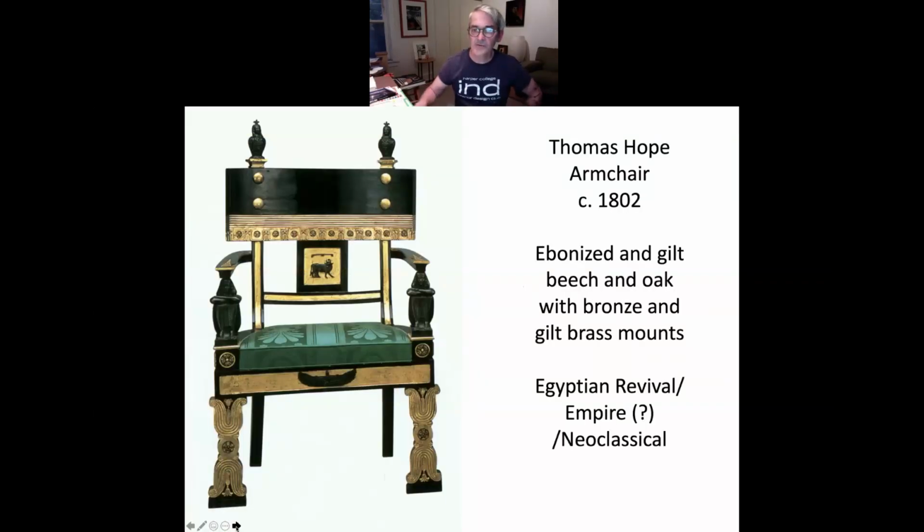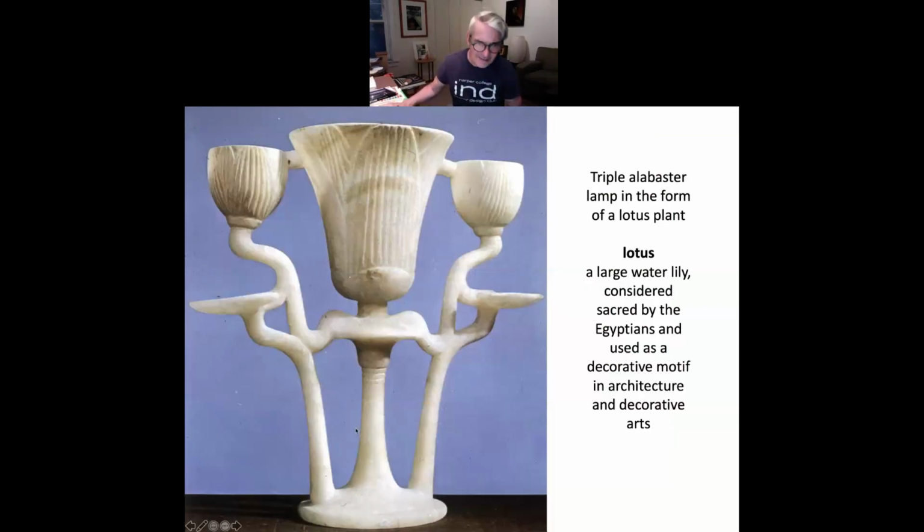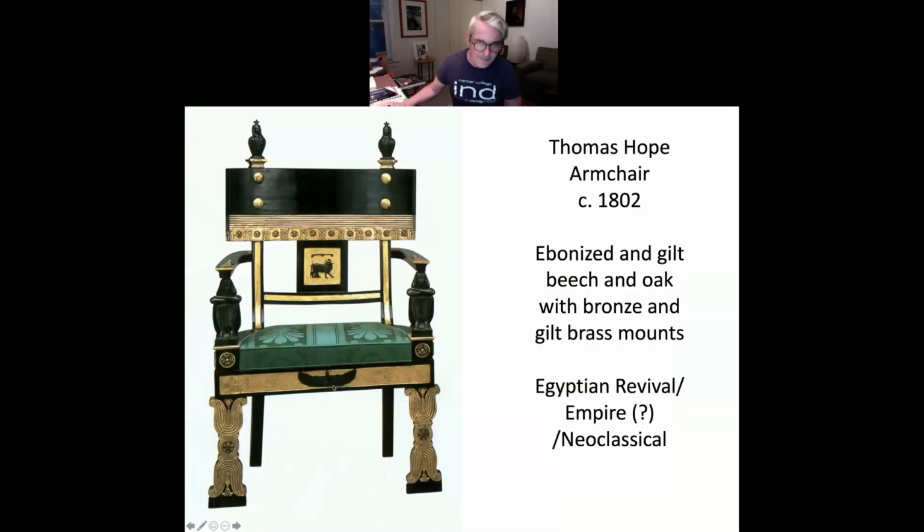Here is an armchair by Thomas Hope. This has elements of Egyptian revival. I want you to see some of these revival pieces that are, in some cases, very obliquely related to the ancient culture that they seem to come from.